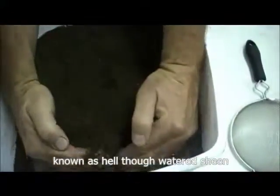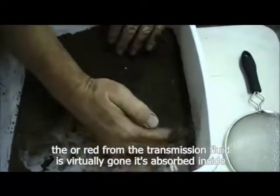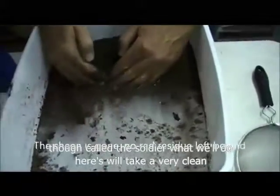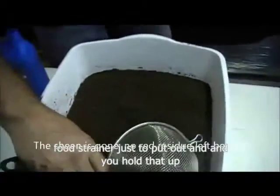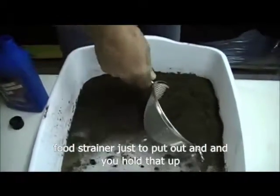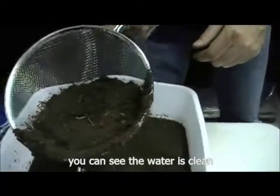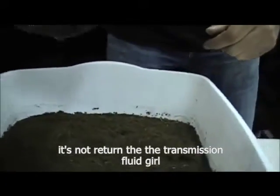Notice how the water, the sheen, the red from the transmission fluid is virtually gone. It's absorbed inside of the CleanBoost oil absorbent. And what we'll do here is we'll take a very clean food strainer and just scoop it out. And as you hold that up, you can see the water is clean. It's not red. The transmission fluid's gone.